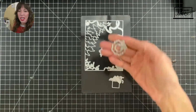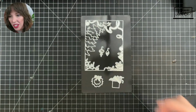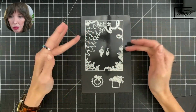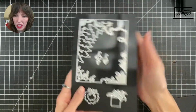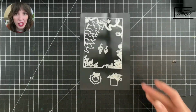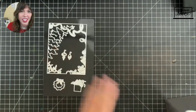Okay. And a wreath. So many things. So many. I love that. I love how the fancy dies, or the fancy dies of the month, they've been coming with, in addition to a cover plate, there's some additional dies. And I just love that. There's so much fun. Yes, the ornaments do look Whoville-esque, right? We're going to make that a word today. They do. Or Seuss-esque. Seussical.